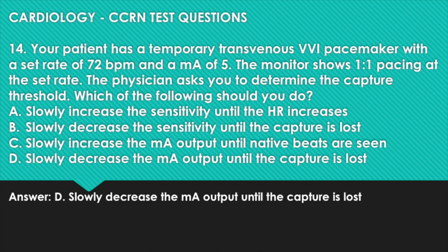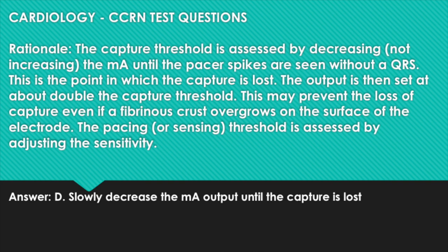And the answer is D, slowly decrease the milliamp output until the capture is lost. This is because the capture threshold is assessed by decreasing, and not increasing, the milliamperage until the pacing spikes are seen without a QRS. This is the point where the capture is lost. The output is then set at about double the capture threshold. This may prevent the loss of capture even if a fibrinous crust grows over the surface of the electrode. The sensing threshold is assessed by adjusting the sensitivity.